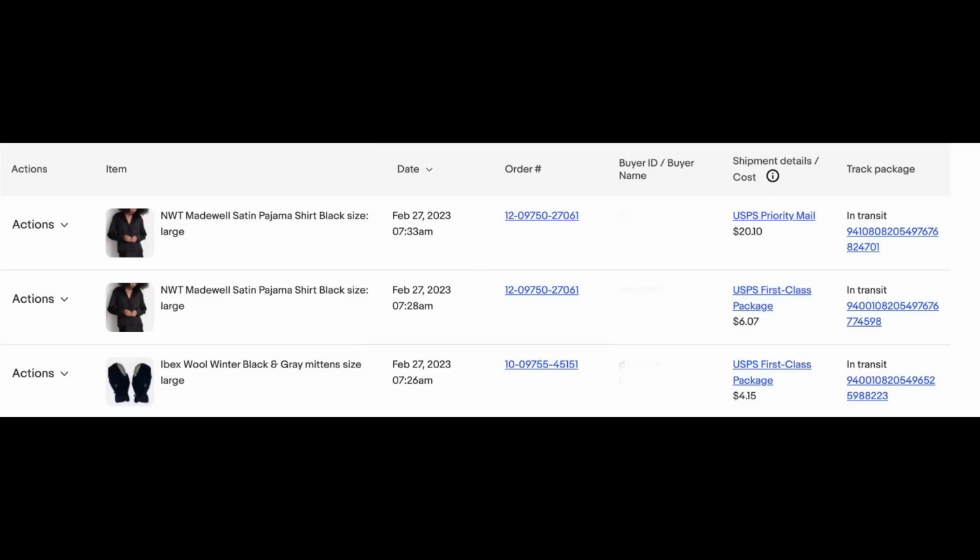Where's that going? So then I came home, fired up my computer, and I went into eBay and I looked under all orders. And sure enough, it showed that I had shipped the Madewell shirt twice. So it showed the picture of the Madewell shirt. One of them, the shipping was $5.99, which was what I charged my buyer. And the other one was $20+, which was the charge for the weight of the American Girl doll.